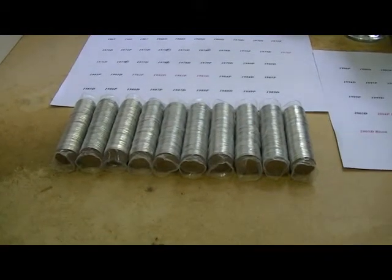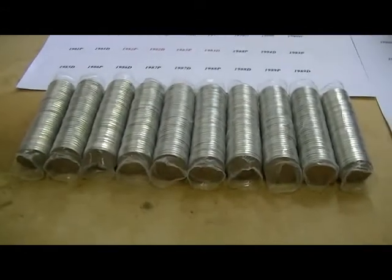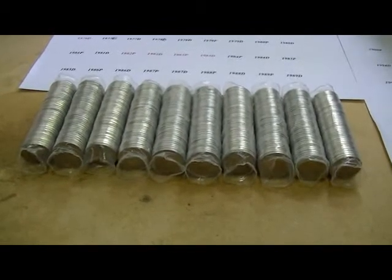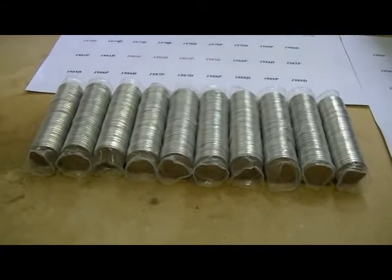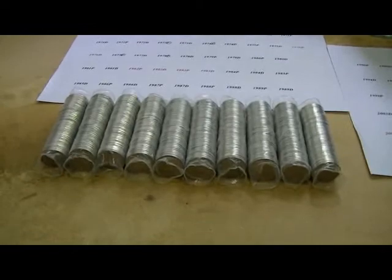And upon special request, Nickels. Yeah, I know it's been a while since I've done Nickels. I had a couple bad hunts and I just got kind of discouraged. But I got $20 at the bank, so we'll go through these and see what we can find. Okay, stand by.